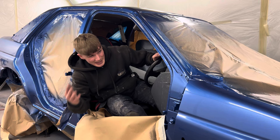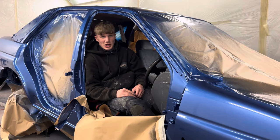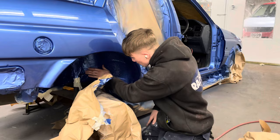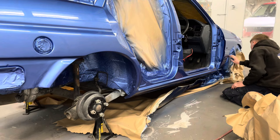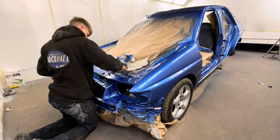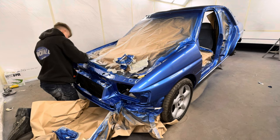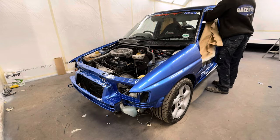Right, the Escort is off the bake, it's fully dry. It looks absolutely brand new, I cannot believe my eyes right now. It looks amazing. So let's take the masking off this. That's all the masking and stuff removed from the Escort, and here's what it looks like in the booth.